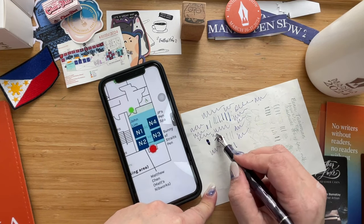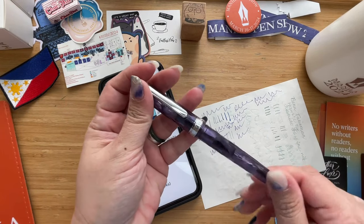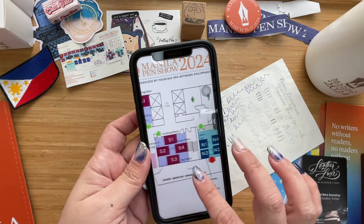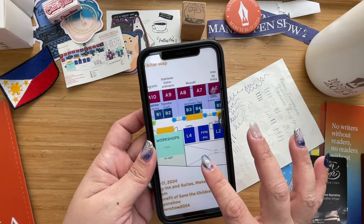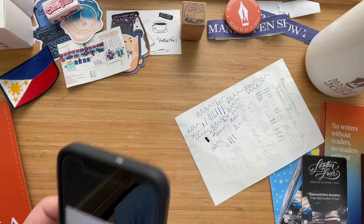I can't stop writing with it now, John. You made it such a smoother nib. Thank you very much. Okay, nib grind done, all the ephemera done. I suppose now it's time to show the different pens that I got from the pen show.